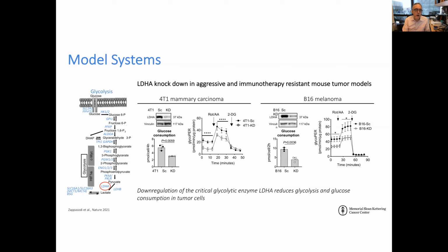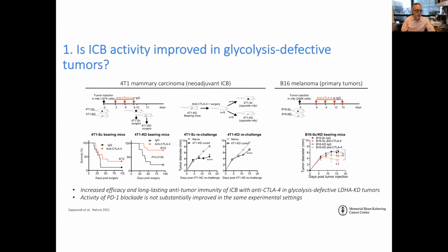either scrambled or siRNA specific for LDHA. And these two tumor models are obviously refractory and aggressive. And by doing so, we found that glycolysis using seahorse here was slowed down and glucose consumption was reduced when LDHA was knocked down in both the B16 and also the 4T1 models. We then treated these tumors with checkpoint blockade in vivo using anti-CTLA-4 or anti-PD-1.